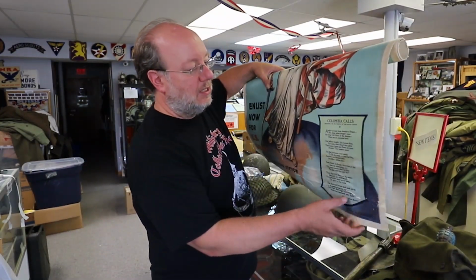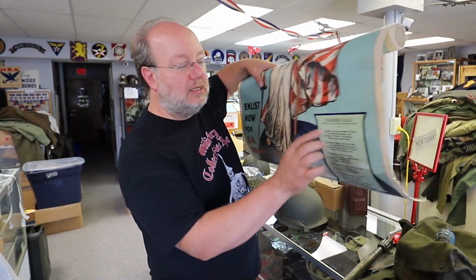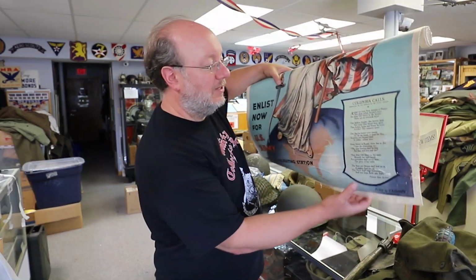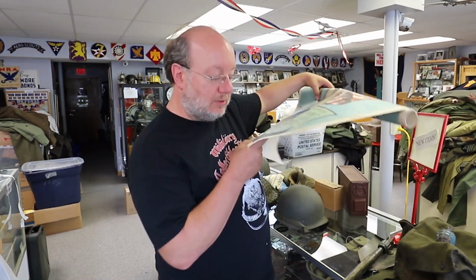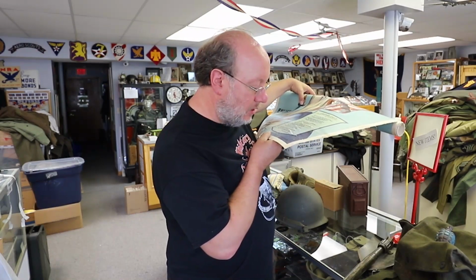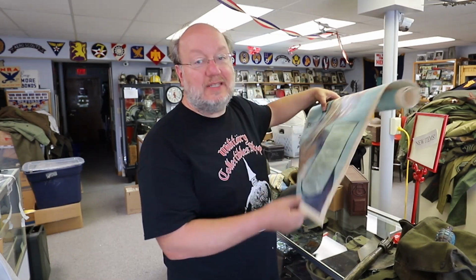One of the interesting things about this one is in the Columbia Calls section here, there's an itty bitty little swastika, dedicated to the people of the United States. Obviously, very much pre-World War II Nazi Germany, when the swastika was still used as a good luck symbol, kind of like having a four-leaf clover. So this is dated, looks like 1916, but very cool.